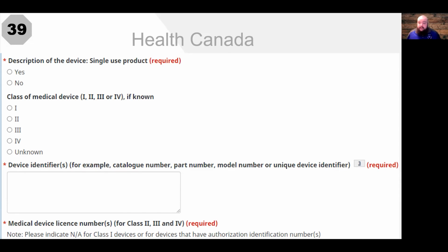But you'll report information like, is this a single-use product? What's the classification of the medical device? What are the identifiers or UDI numbers for the device? And even the medical device license numbers for particular device classifications.